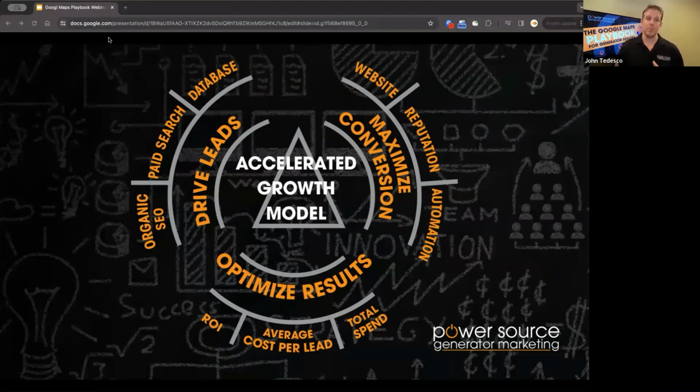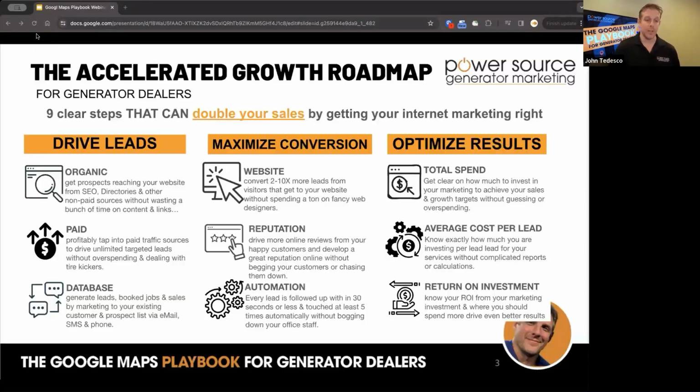I'm going to get into a little bit about the difference between ranking on the organic search engine results page and the Google Maps local pack, or the 3-pack is what we call it. And each one of these we drill down into more finite details, specifically getting into the organic aspect, and getting prospects reaching your website from SEO or directories, other non-paid sources, non-paid being the key word here.